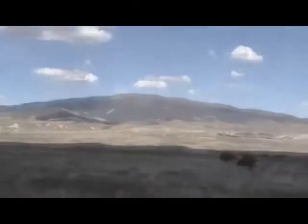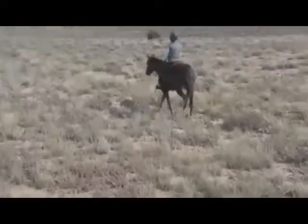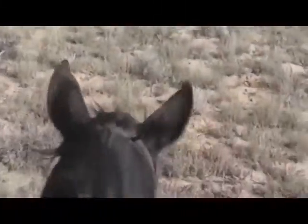There's the Grand Mesa out there. There's my friend Betty. We're just riding. There's a lot of cactus out here. Shadow's been doing a really good job of that, listening to me and avoiding it and the holes.